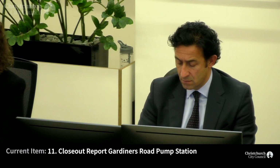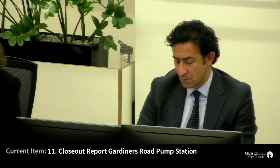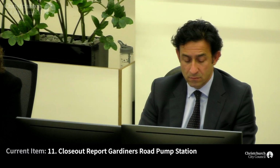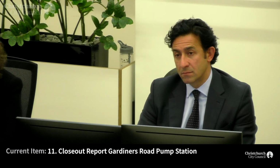Regarding the project, the scope. The scope basically for the Gardiners pump station was to drill 2 new wells and have a new pump station with a suction tank and diesel gensets, all complying to the latest requirements. But apart from that, there were 2 other sub-projects linked to this project. One is to secure the land for the pump station, and the other was to include the new water mains at Gardiners pump station. So that's scope.